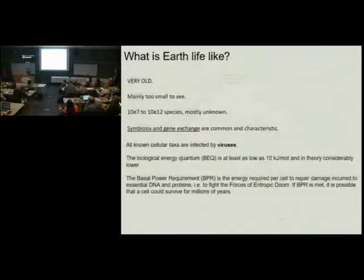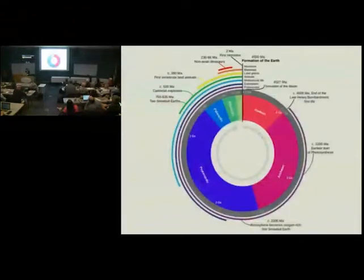The first thing about Earth life seems rather obvious, but it kind of struck me one day not very long ago. It's really old. And by that I mean not just with respect to the formation of the Earth. So here's the formation of the Earth and the formation of the Moon. This time was violent enough that we don't have rocks left around to look at. And so that may have presented some challenges.